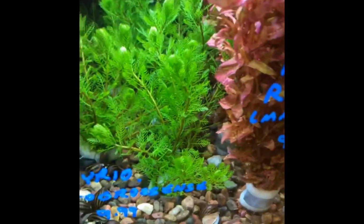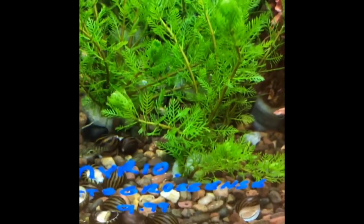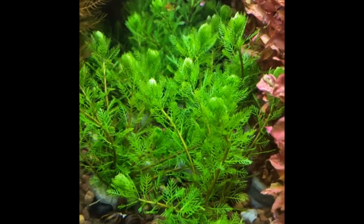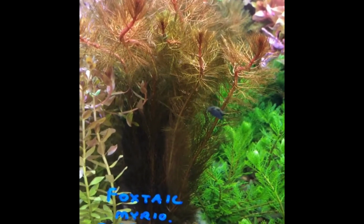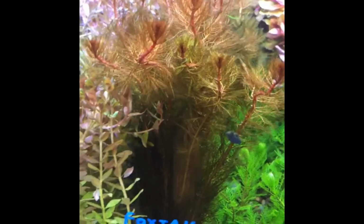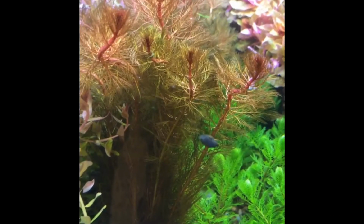This is the true Myriophyllum matogrossense. You know, what we used to think was foxtail. It's really a different leaf structure on the real one. It's still really a pretty plant. And you can see, if you look down through there, a lot of new growth coming out. Now, this is what we used to think of as foxtail, as matogrossense, but it's actually not. This is Myriophyllum tuberculatum. And again, really nice plant. Deeper red on the new growth up on the crowns, but nice color in general.